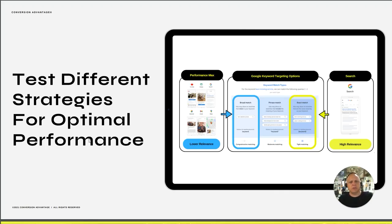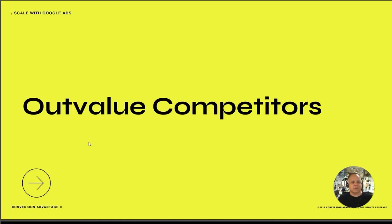In the general case, the broader the keyword is, the cheaper the traffic is and the lower the relevance is to the person, and the higher the relevance, the more expensive the keyword is, the higher the cost per click. So you want to make sure that if you're going to go for the higher cost per click, your ads are in great shape, and also that your landing pages are good to convert. Otherwise, you can be spending a lot of money on things that aren't converting.